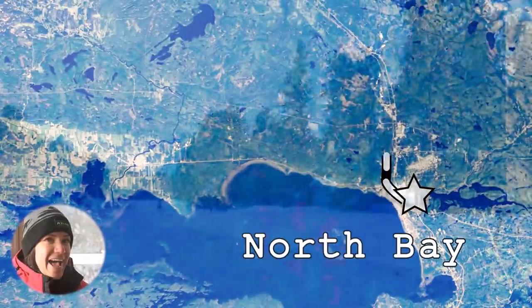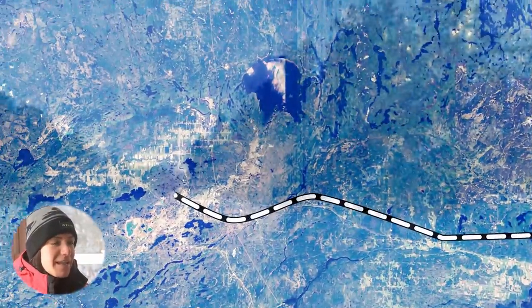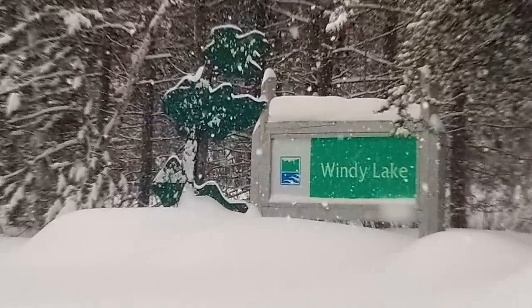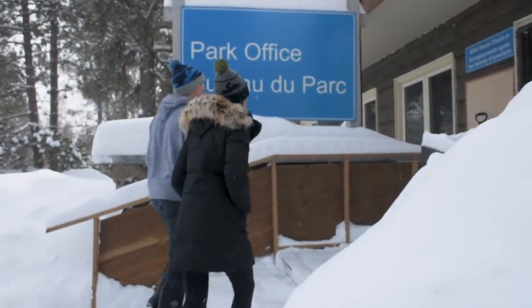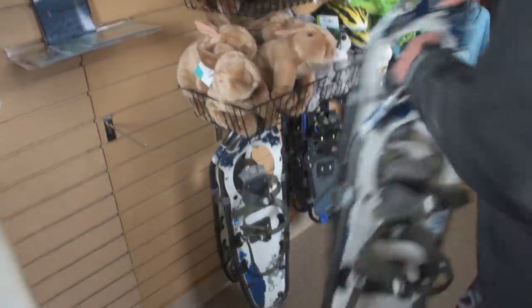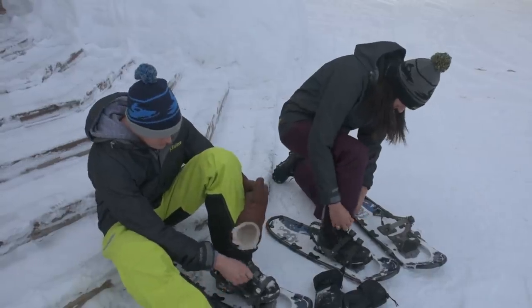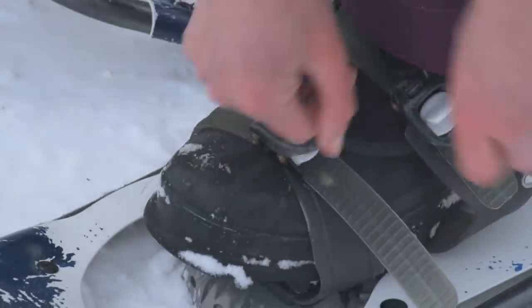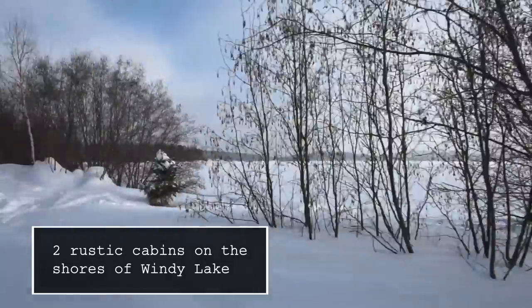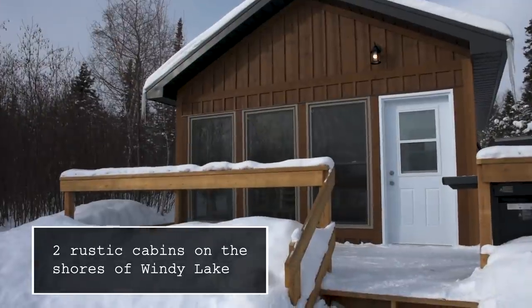To get to Windy Lake, it's about a 40-minute drive northwest of Sudbury, right off of Highway 144. They have the park office and the chalet, and that's mainly where the cross-country skiers and the snowshoers hang out and regroup. They have washroom facilities in there, and in the winter, they offer cabins. They have two cabins and yurts for people to stay in.